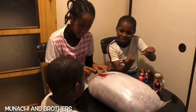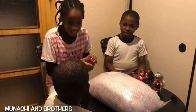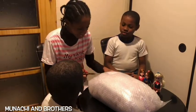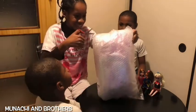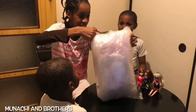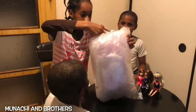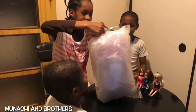I can see it's pink. I don't know what it is. It can be a castle, anything. A house. Let's open it and see what it is. I can't wait. What could it be? I don't know what it could be. Lots of imagination. A fairy? That's too big for a fairy.